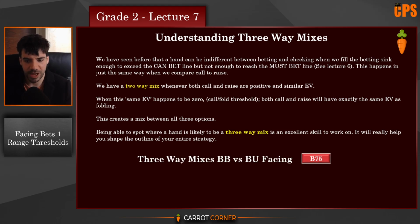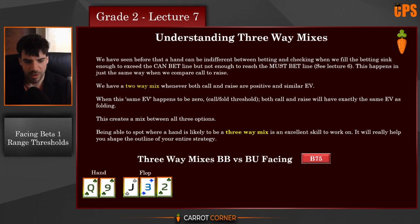Three-way mixes, big blind versus button when we're facing B75, go as follows. If we have a flop of Jack 3 deuce rainbow, a hand like Queen 9 against a big bet would be a three-way mix. This hand looks too strong to ever fold based on facing an R33, but this time we're facing a more selective, more polarized strategy, against which we're going to want to raise less, and we're facing it in a situation where villain is using a bigger sizing and our pot odds are worse, so calling is going to be a worse proposition here than average, as is raising for the average hand.